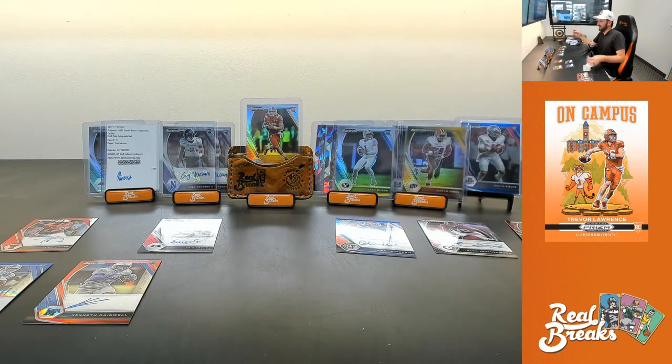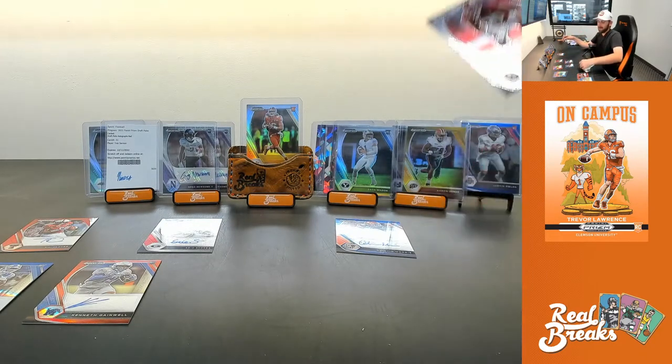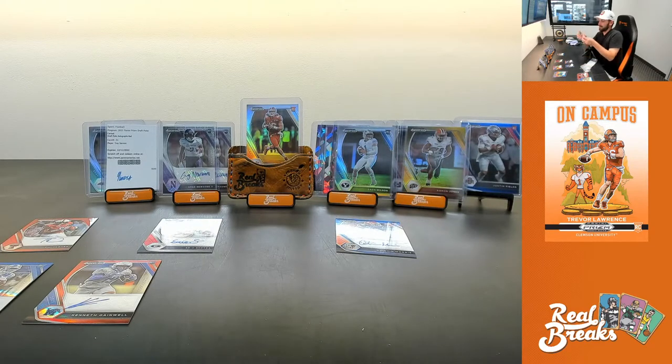Yeah, Andrew, so we didn't get the big QB autos in this one, but we did pull silvers and color of most of them, so not bad. My autos were definitely better in the last half case that I did though. That's how it goes. There's a ton of autos in this though. When you get five a box, 40 total for a half case.